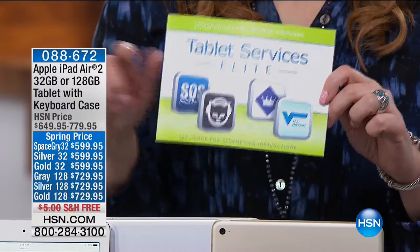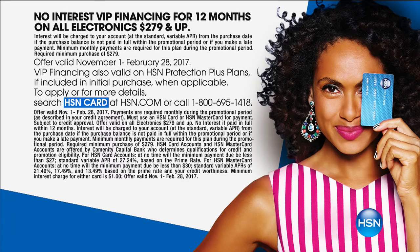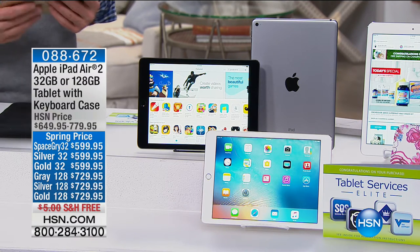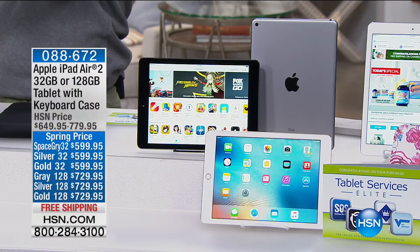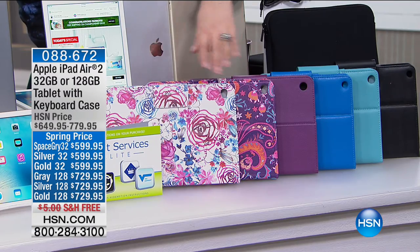So here's a general idea of all the colors and everything, but here's the other thing we're doing for the tablet, VIP financing. For around $50 a month for the 32 gigabyte, you can do even payments, but as long as you pay it off in a year, you get VIP financing. And you're not going to see that anywhere else except here at HSN. That's the reason to shop at HSN, the FlexPay and the VIP financing, the exclusive bundle, and also you've got your choice of colors with the really cool cases. You have the black case, the teal case, the blue, the purple. You've got the paisley and then the floral.